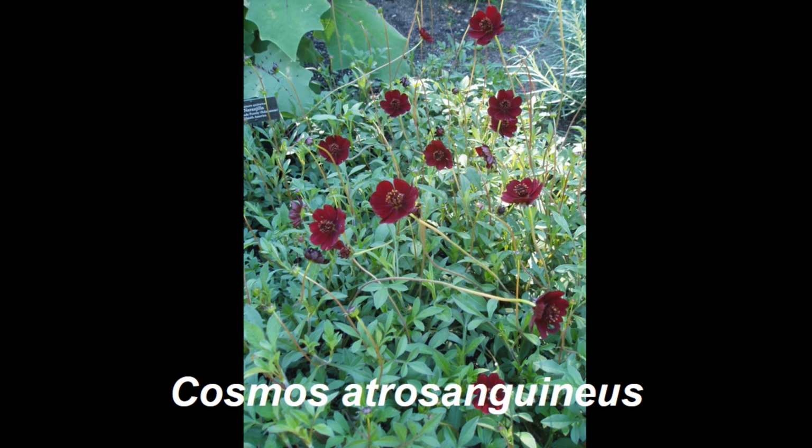Chocolate cosmos. So here we're starting to include the scent of cosmos. Now this is a cosmos that actually grows from a tuberous root. So if you buy it, you might get it as a plant, or you might order these tubers and start them in containers yourself. We plant 50 or 60 of these in our scented garden.